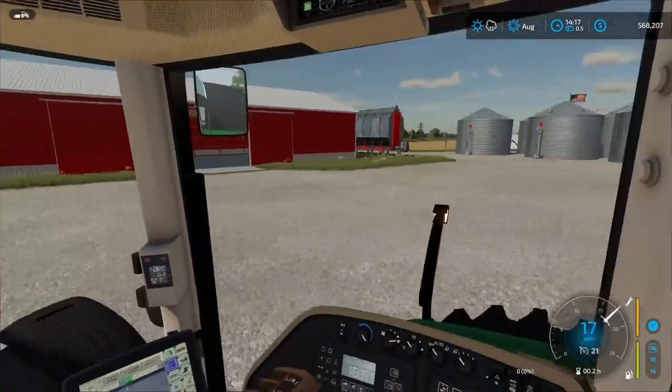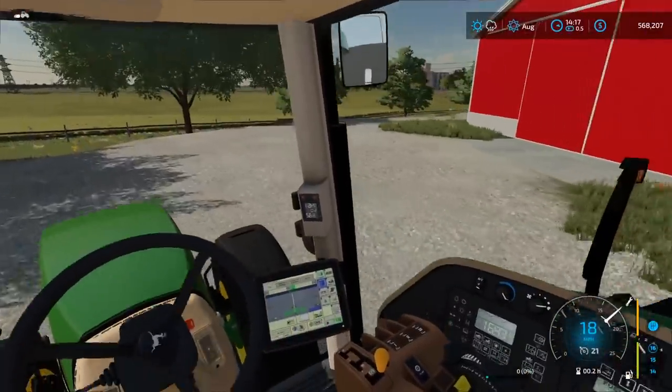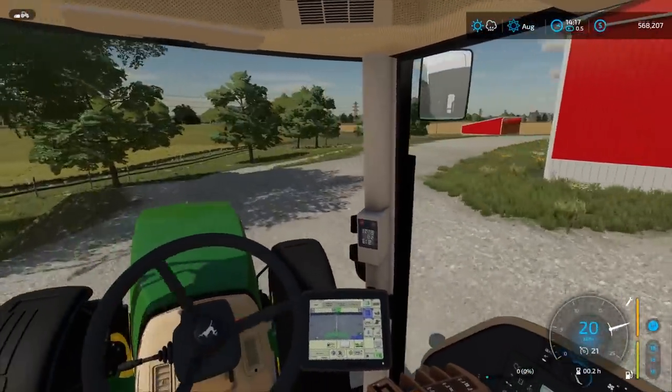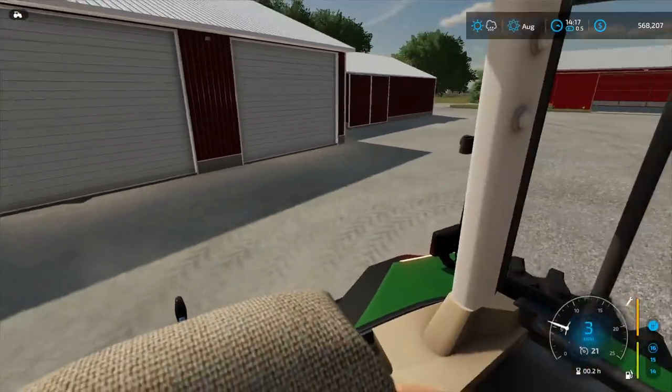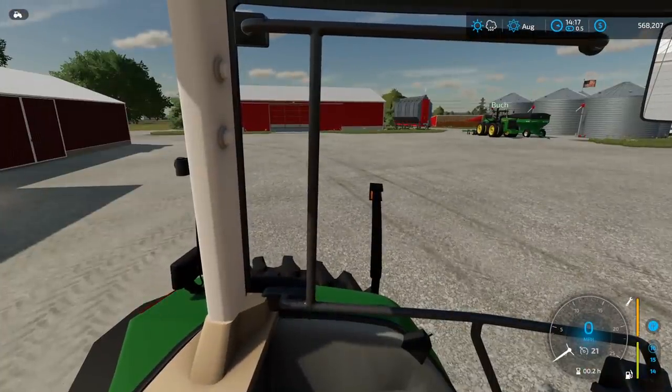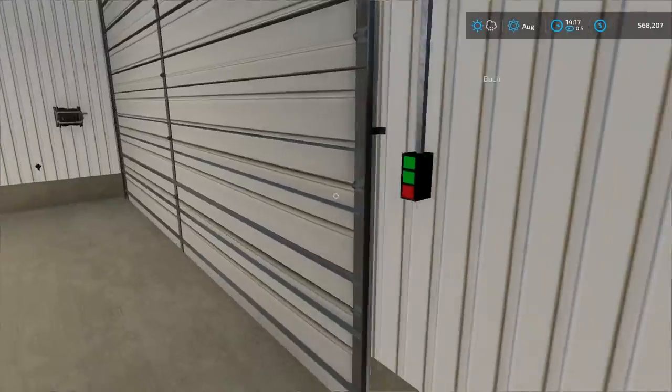Well, for now, I'm gonna pull these wagons around in front of the bins. We'll probably put them there. Eventually we'll back them inside. But it's not supposed to rain for a while. The 8110 fits in the shop. The question is, can I get the 9220 in the shop? I don't know. Pop the door open.